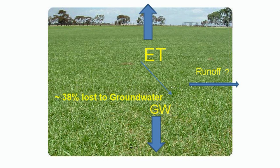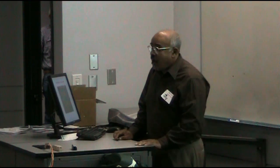So 38% is our average loss. Pecan is about 62% efficient. Alfalfa is about 59% efficient, and cotton is about 66% or so. So we lose quite a bit of the water to groundwater. Part of it is a combination of design. From now on, once the water goes below the surface, it's not our water anymore, it's gone.